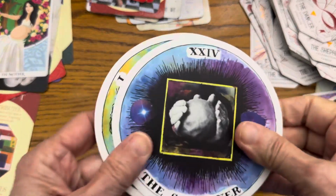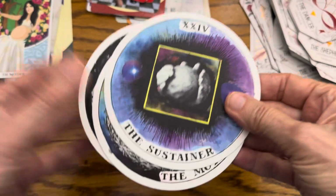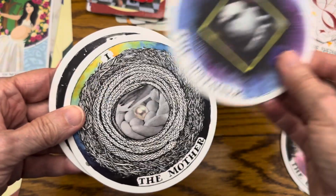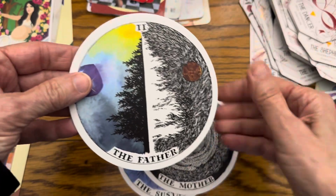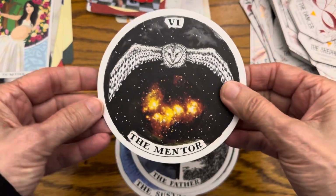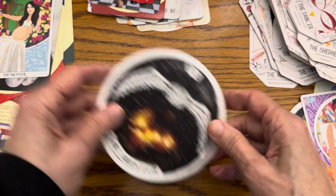And then in Kim Krans's, we had several that might fall under that rubric of the caregiver. We had the sustainer, the mother, the father. I think the father can be a caregiver, and the mentor, who can also be a caregiver. So that was what I had for that one.